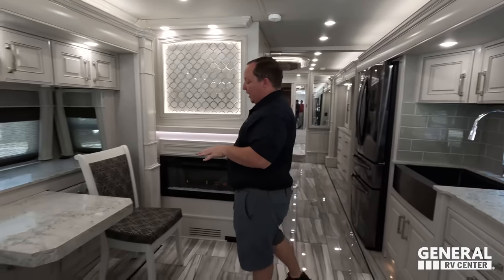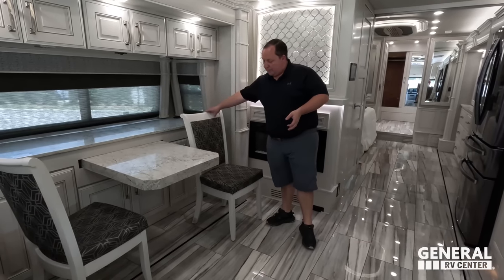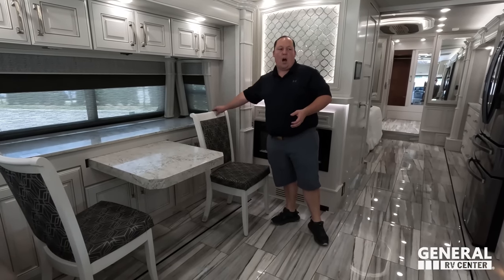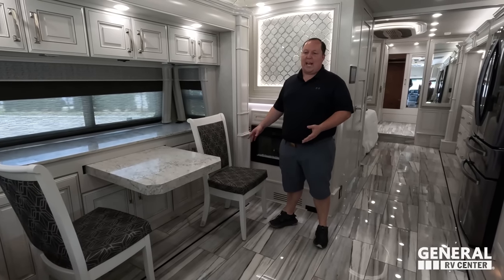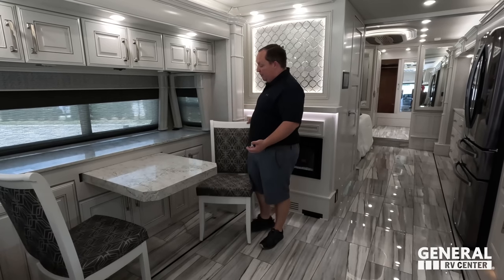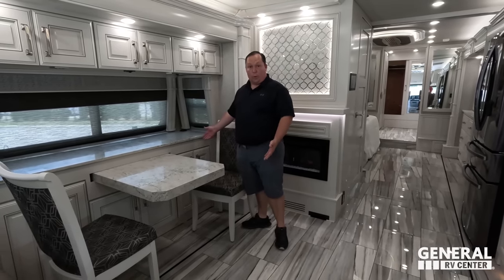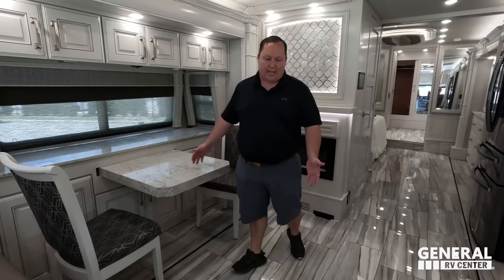Tommy, dislike number two, you're 100% right. These chairs, when the slide out was in, had to be angled up this way. It's just kind of funky. It's a pain in the butt. It doesn't perfectly fit on that slide out. But again, as we mentioned earlier, I much prefer it being more flush floor when the slide out's out than worrying about when the slide out's in. You know what I'm saying?